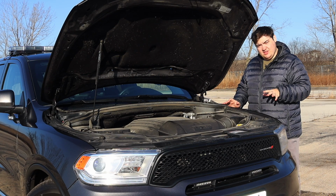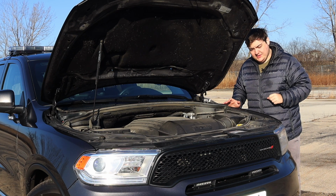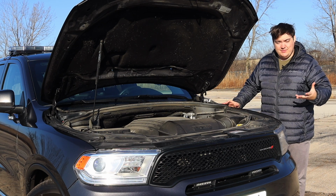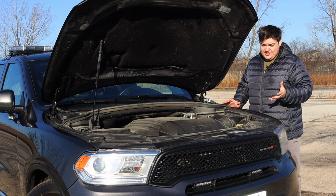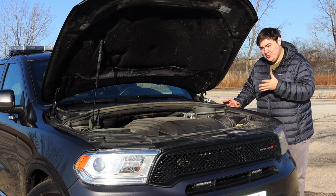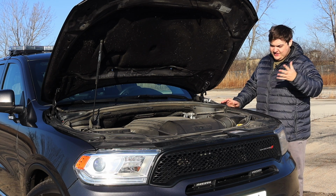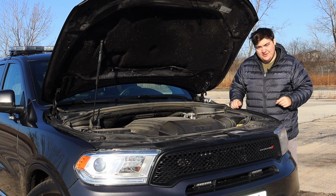This is the 5.7 liter V8 Hemi from Dodge. And unfortunately, at 41,000 miles, the water pump failed. Had to get a whole new water pump, and unfortunately, my brother actually needed a loaner vehicle for that. Now, from what I've read online, that's actually a pretty common issue for these V8 Hemi engines. I've seen it reported as happening as low as 3,200 miles and upwards of 160,000 miles. Now, it doesn't happen to every single one of them, but it seems to happen to a great few. And that was covered under warranty.